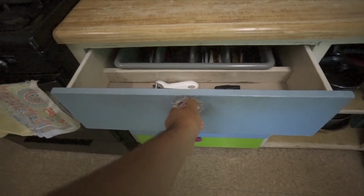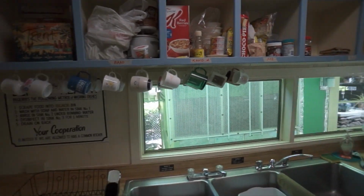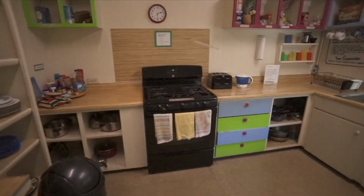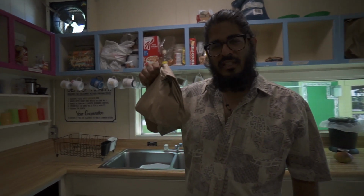As always, the most important place in every hostel, you got everything you need here. You got your plates, you got your cups, you got your utensils, you got your microwaves and your toasters and whatever you need to make yourself a delicious meal. But also, we got our fruits that we're gonna try. So let's do an impromptu fruit tasting, a local Hawaiian fruit tasting here in this kitchen.